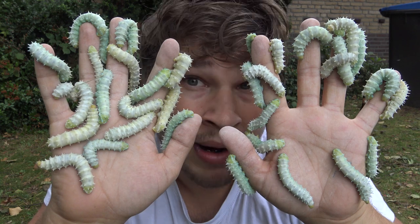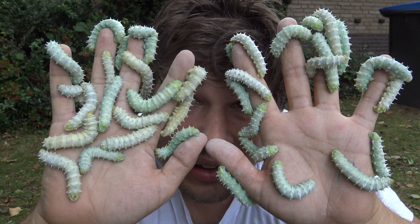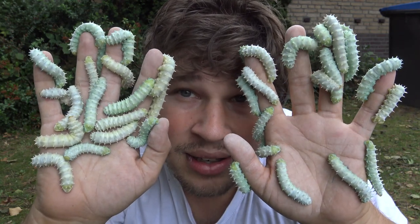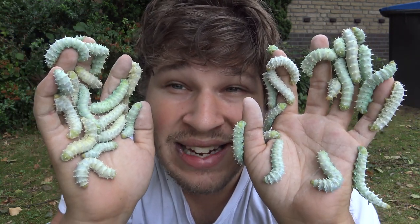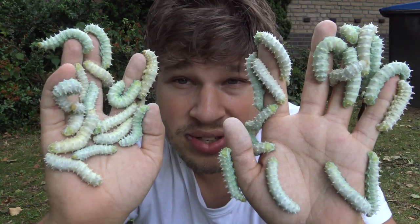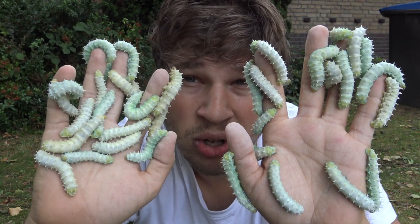Oh my God, guys. Look at what I am holding here. These are actual silkworms, aka the caterpillars of a species of moth that is actually massively farmed around the world for the production of commercial grade high quality silk. This is Samia ricini, the tree of heaven silk moth.